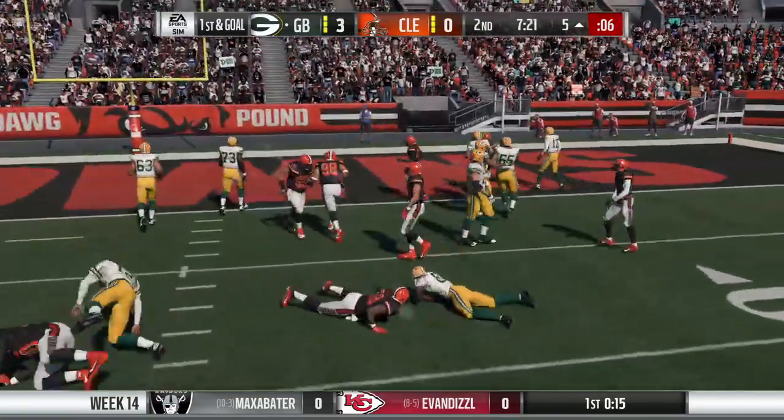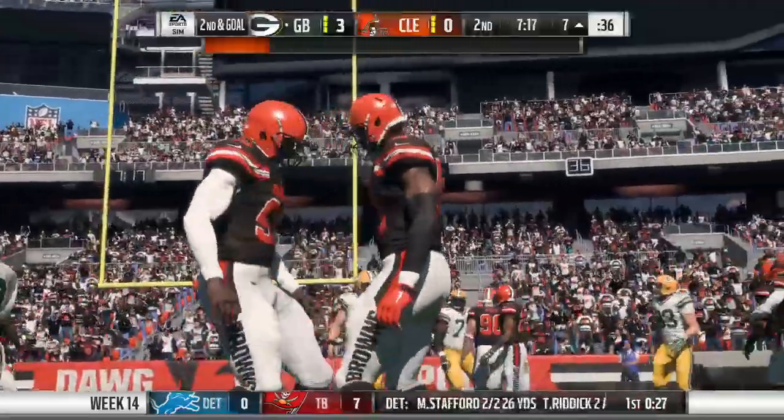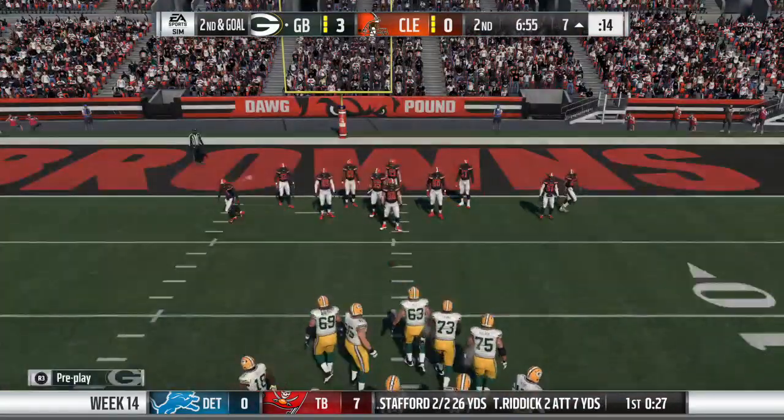They'll run with Montgomery. And this time the yards won't come so easy as they'll, in fact, tackle him behind the line. It'll wind up being a loss of 2. And that'll bring up a 2nd and goal.